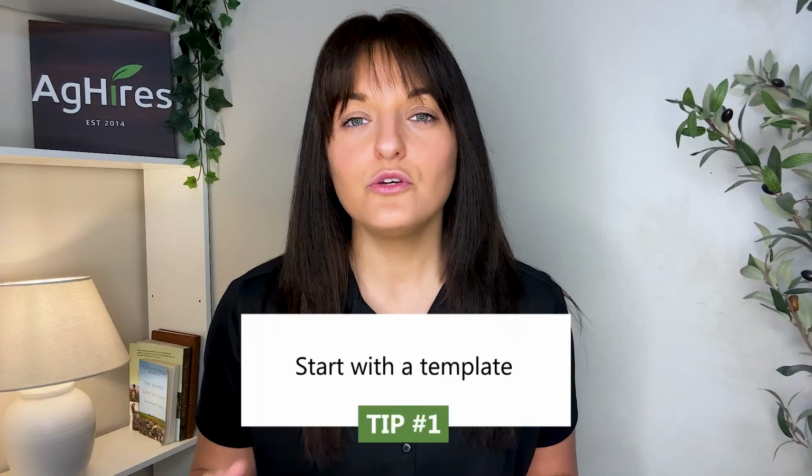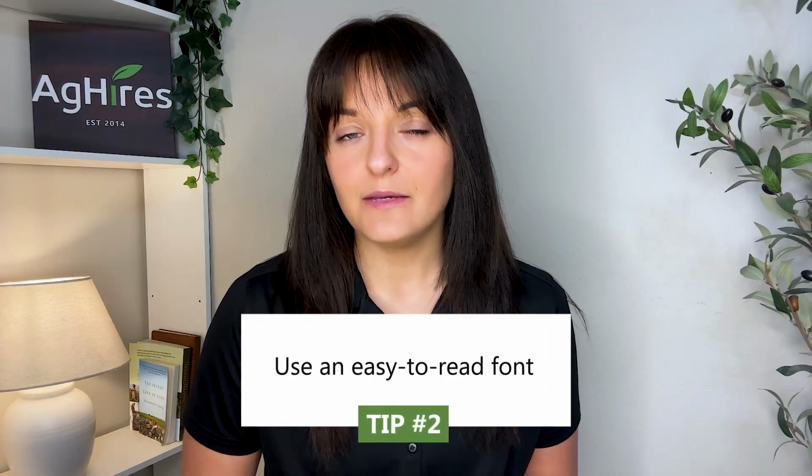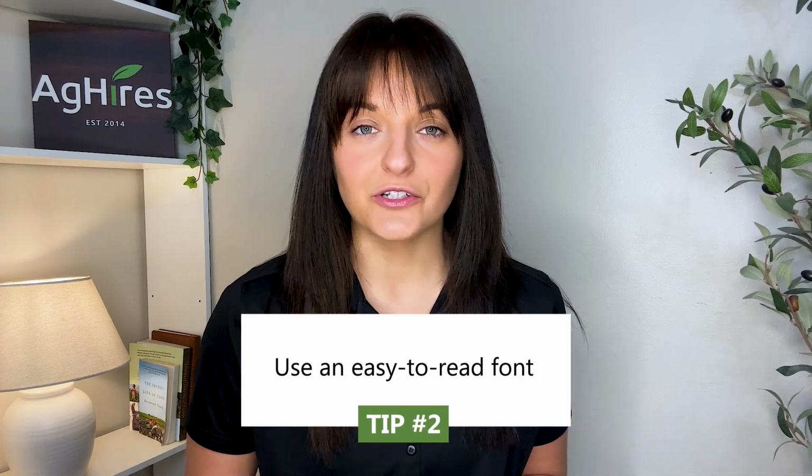A few extra tips when writing your resume. Number one is use a template to get you started and then customize it. There are a lot of free templates on Microsoft Word and Google Docs and Canva. Try to pick a simple template without graphics or designs. You want to use an easy to read font and keep that font and spacing the same throughout your entire resume. You can use bold and italics to set apart headers, for example.